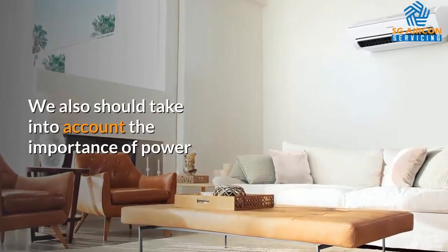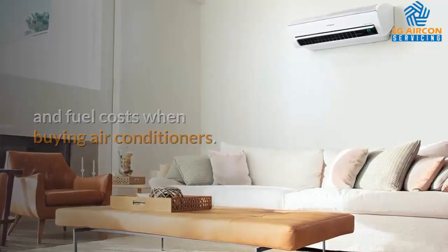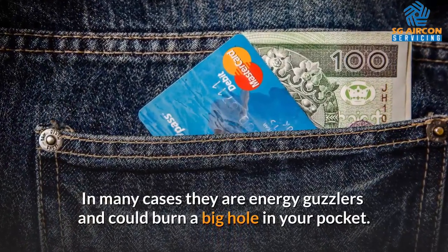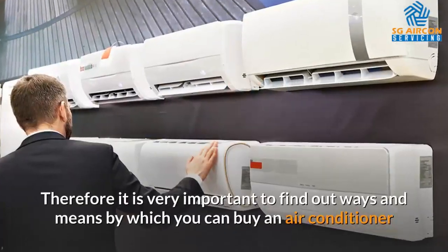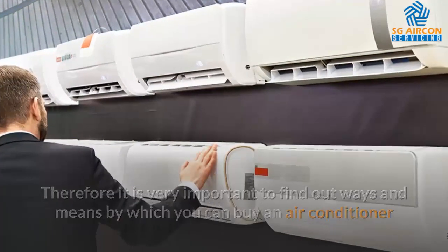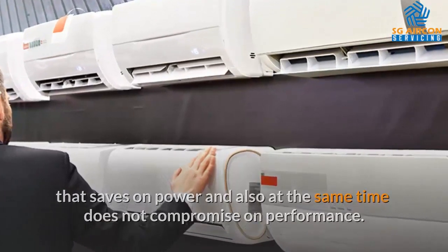We also should take into account the importance of power and fuel costs when buying air conditioners. In many cases they are energy guzzlers and could burn a big hole in your pocket. Therefore it is very important to find out ways and means by which you can buy an air conditioner that saves on power and also at the same time does not compromise on performance.